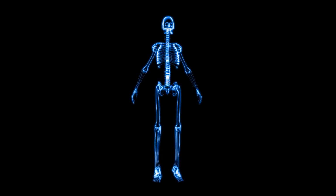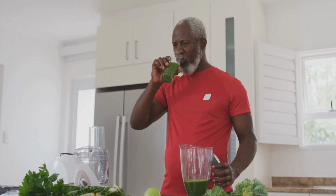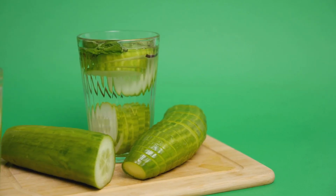Together, these nutrients help maintain a resilient skeleton and prevent brittle bones. Okra water is a simple way to support bone health at any age. Don't wait until it's too late. Start now. Next, let's cover hydration and detox.